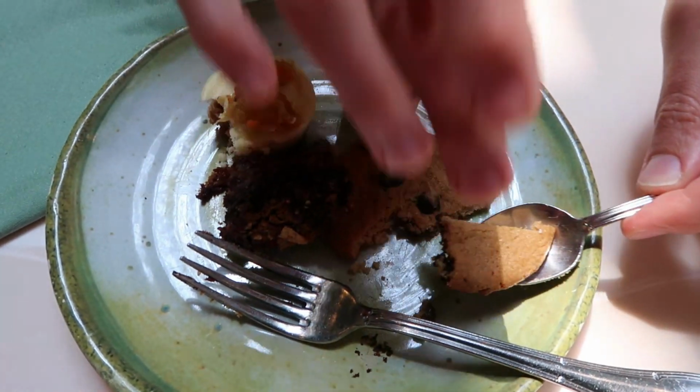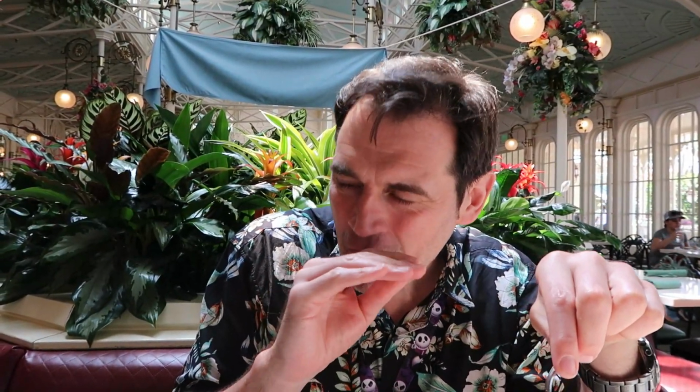Now, you're not going to see what I'm doing, but here you go. This is the cookie. No. It's warm. It's crunchy. And it's just kind of Eeyore. I prefer the softer ones. Yeah. That's more for Kelly.